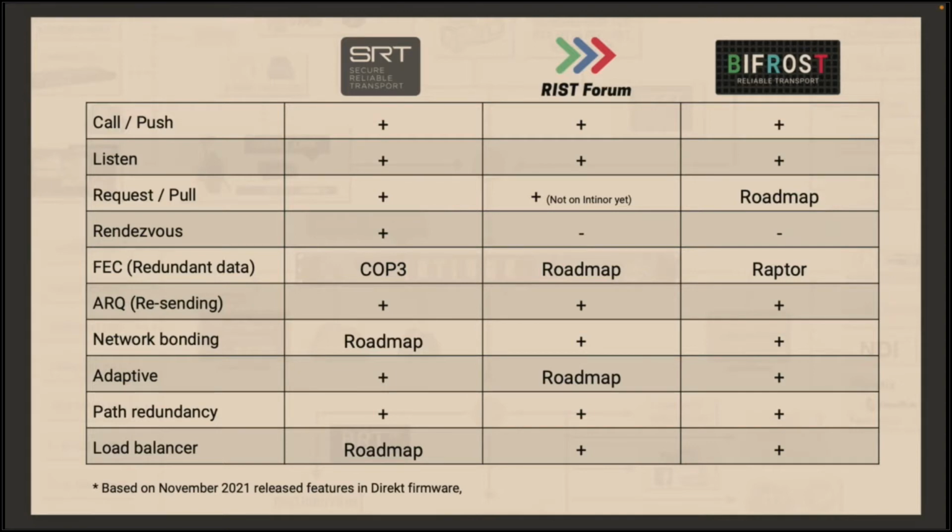Both of these protocols are based on recovering lost or late data packages. And we're doing this by forward error correction, or FEC. That's redundant data. So you're sending more data than you actually need. SRT are using something called COP3. RIST are adding this in the roadmap, so it should be available in the future, and RIST Simple. And Bifrost is using something called Raptor. We are all supporting ARQ, which is resending. So the packages that you don't have will be sent again. Not that great for low latency applications, because the encoder and decoder needs to talk more and to agree on which packages to send.